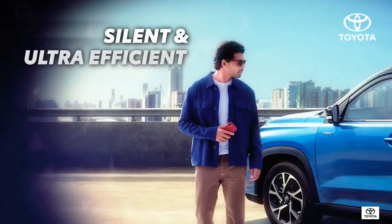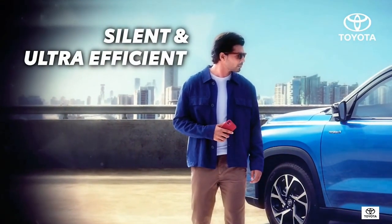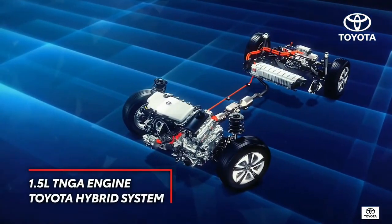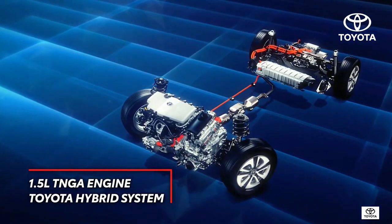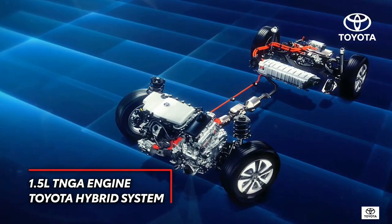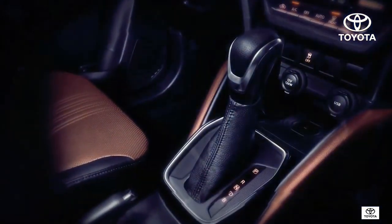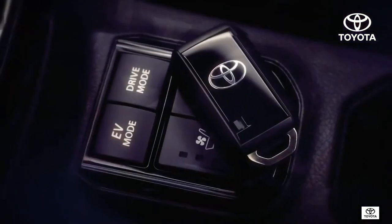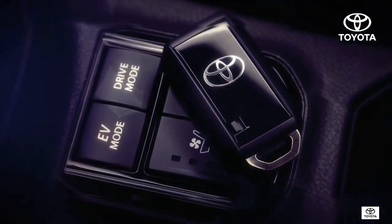The Hyryder not only ticks all the boxes on design and style, it leads the way with performance as well. The Toyota powertrain units are known for their reliability. The Hyryder comes with an advanced 1.5-liter TNGA engine with self-charging hybrid electric technology, offering a silent, smooth ride and provides instant acceleration made possible by the EV mode and delivers best-in-class fuel efficiency.